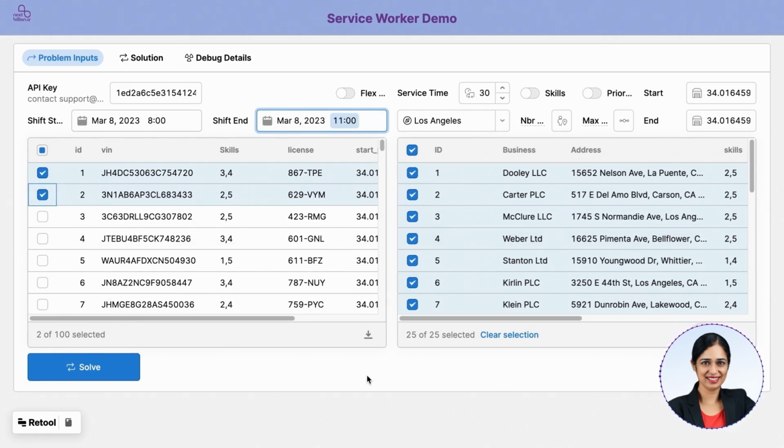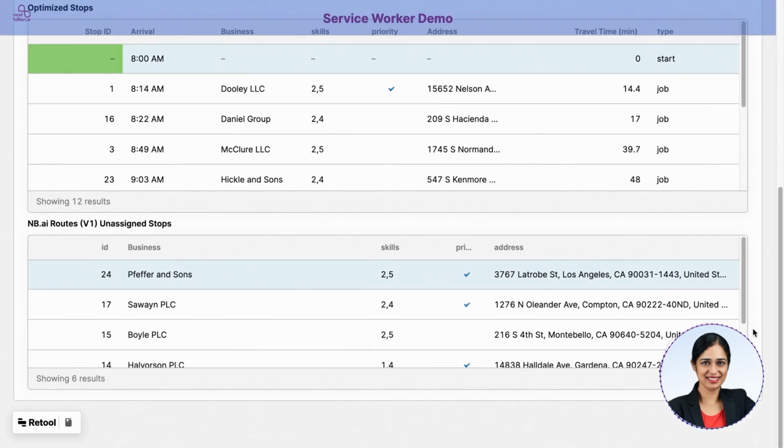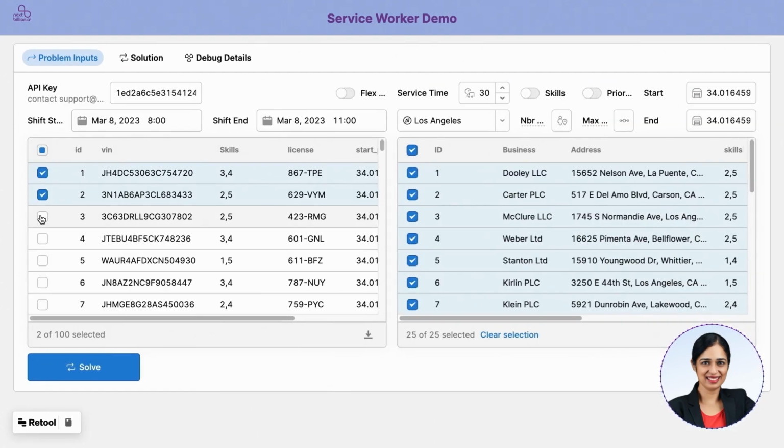So the route optimizing solver is calling another NextBillion API, which is the distance matrix API, in the background. We have the solver provide us the routes. It's coming in from our map tiling service. There are a few jobs that are still unassigned. So the way we can solve this is to add in another technician, or we could look at increasing the shift time in this particular case.